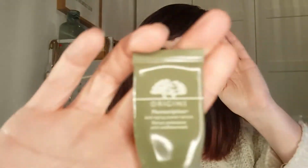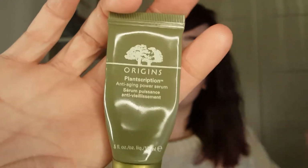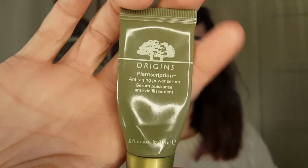Origins, another really big brand, managed to get their Plantscription serum, and this is in a 15ml. Now I think the normal anti-aging Plantscription serum from Origins comes in a 50ml bottle, and it costs a lot of money. It's, off the top of my head, definitely greater than £50 anyway. So I've had 3 of these now, which is 45ml, and I pay £18 a month to try out loads of other stuff as well as this. Just seems such a good deal.